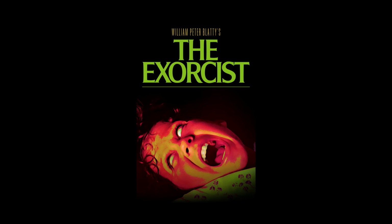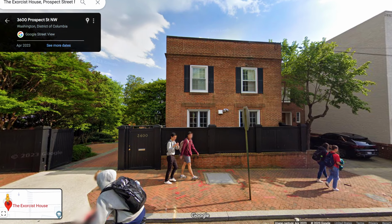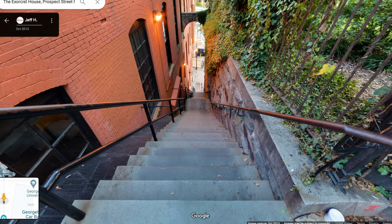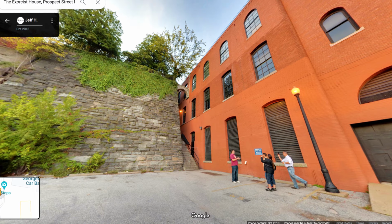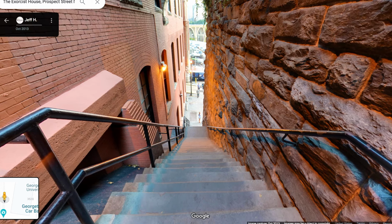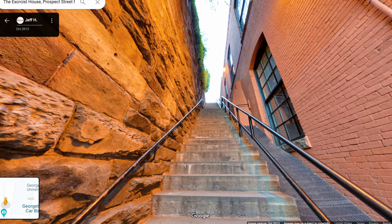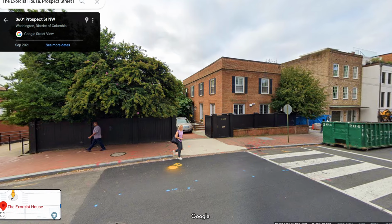9. Visit the house and stairway from the movie The Exorcist. If you want a change of pace from the historical and government tour sites, consider visiting the house from the classic horror film The Exorcist. Located in the Georgetown neighborhood, the house itself isn't open to the public, but you can walk up and down the steep stairway adjacent to the house. Just watch your step as it can be slippery. Also, remember that this is a residential neighborhood, so please be respectful of those who live there.